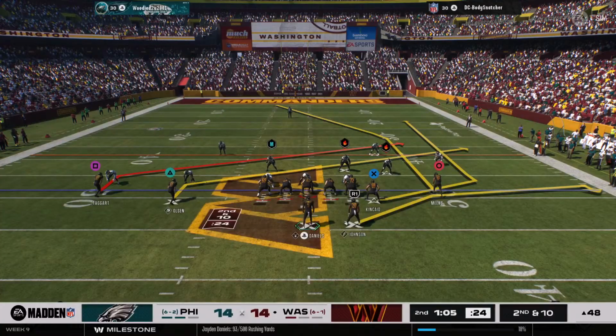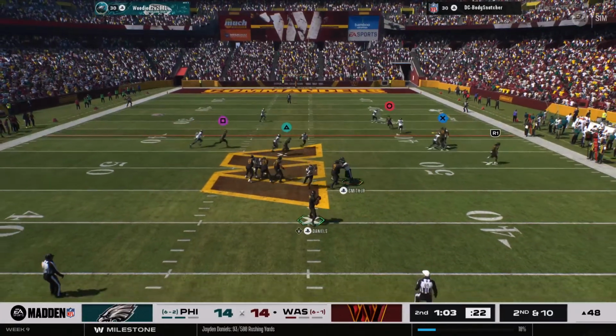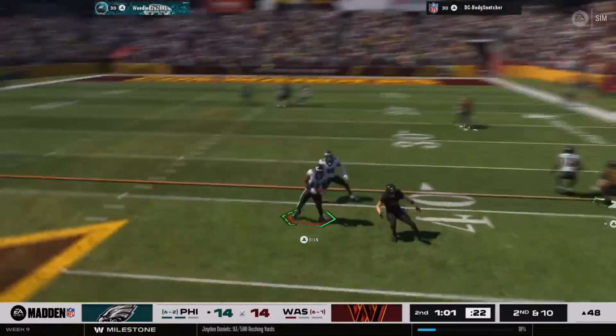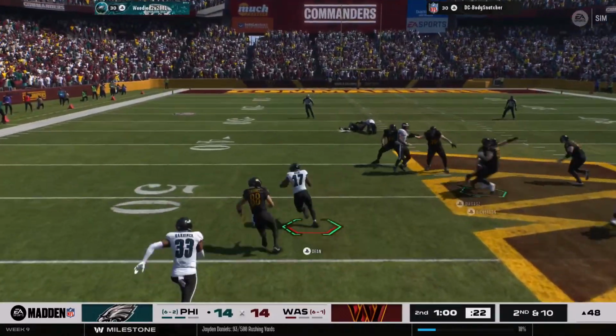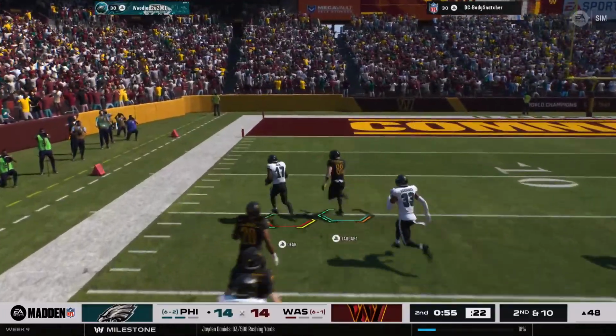Daniels to throw on 2nd down. A throw right side is intercepted. Picked off by Nakobe Dean.